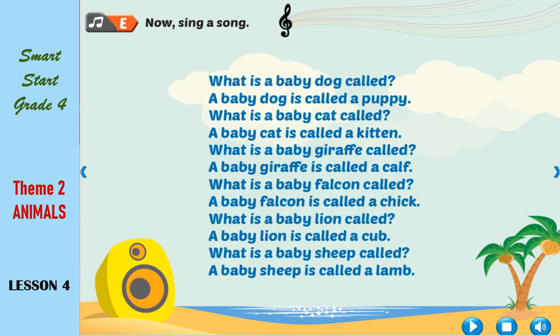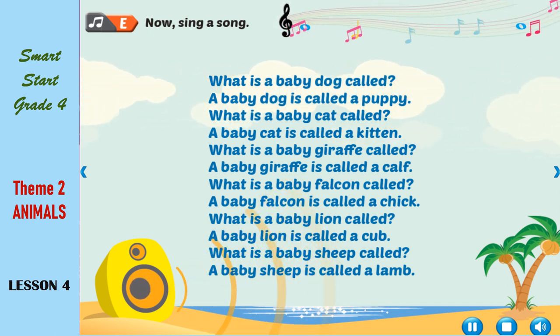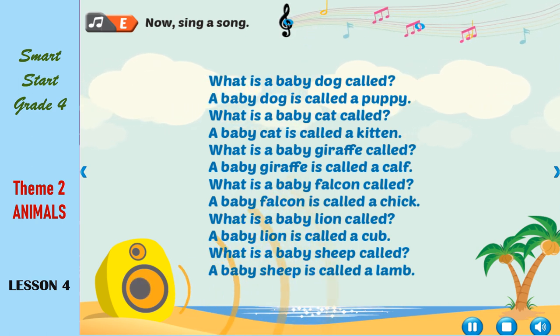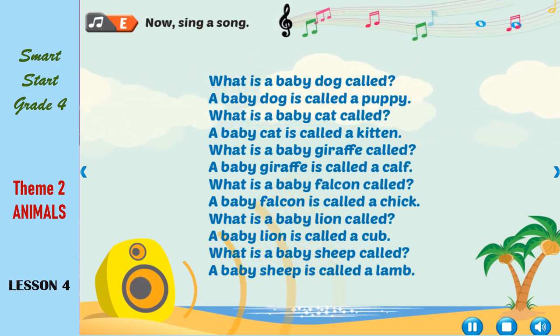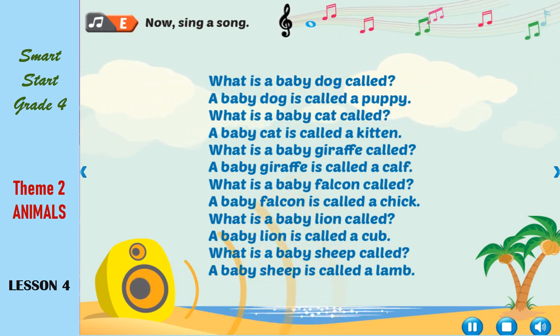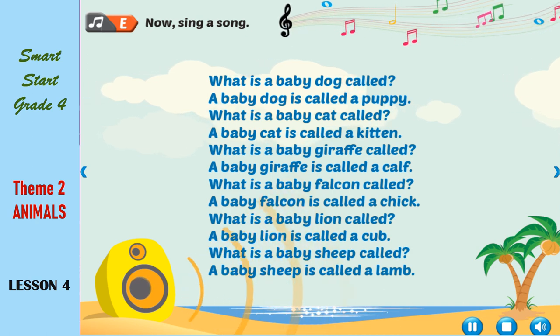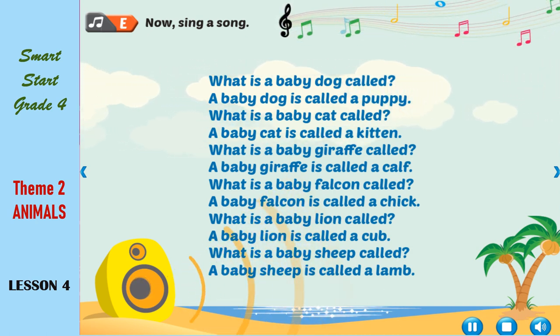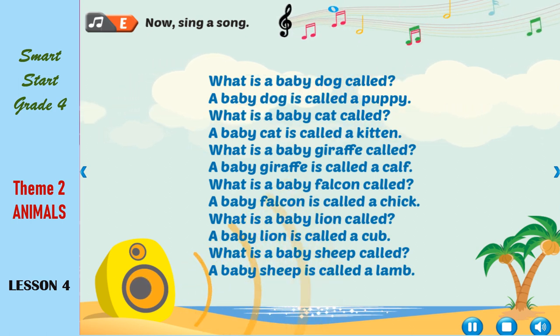Listen. Sing along. What's a baby dog called? A baby dog is called a puppy. What's a baby cat called? A baby cat is called a kitten.